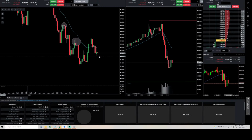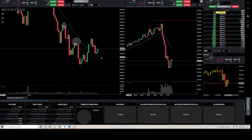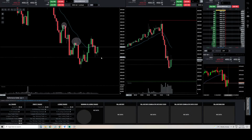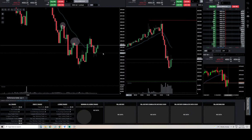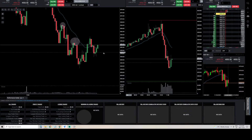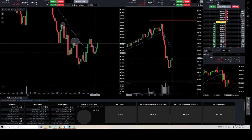Got a blow off candle, inside candle, test below. Ooh. That looks like a good long signal. Ooh, does it ever. $45 stop out. It's just gonna go. Yeah, that was a great exhaustion last push, inside candle, check below, reverse the other way. Great little reversal setup there.